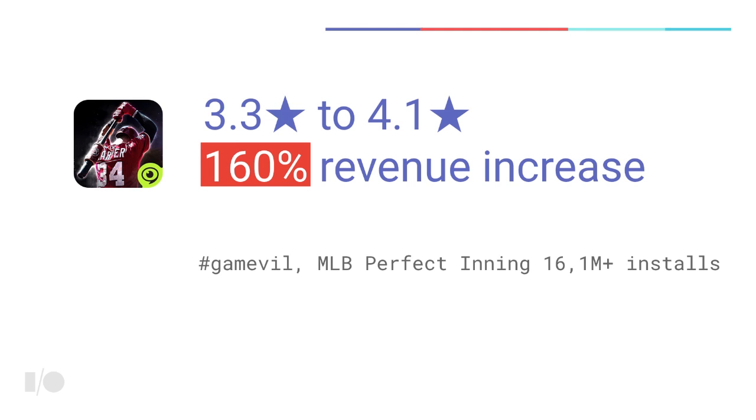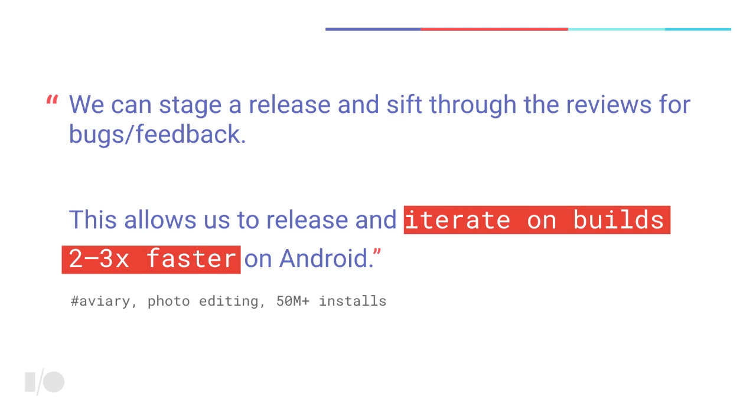Gameville, a popular game studio, focused on improving the quality of one of their apps from 3.3 stars to 4.1. And over the same period, they observed that their revenue increased by 160%. So this is pretty significant and a good incentive to make your applications great. Aviary tells us that it's never too early to start collecting feedback from your users, even when your app is still in development, even when you're not live yet. And this can have a significant impact on your development speed, your iteration speed, and how quickly you can launch your app in production. So for this, we have a few announcements to make.